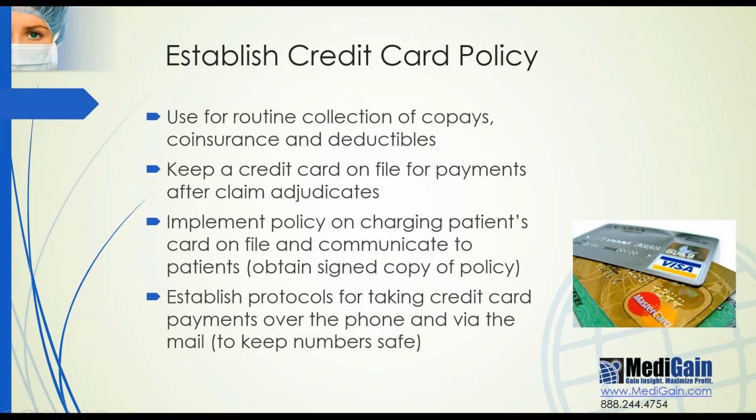This is a good one, and this is kind of a bridge between being able to collect those deductibles and co-insurances up front. And that's where I say it's a great idea to get a credit card and keep it on file. Now, when I say putting a credit card on file, I don't mean making a photocopy of the card front and back and putting it in the patient's chart. And I have seen that happen. Or putting it in a file folder in the office manager's desk.